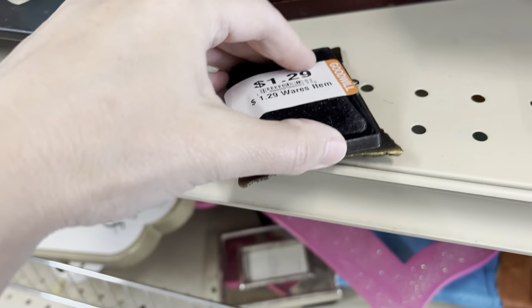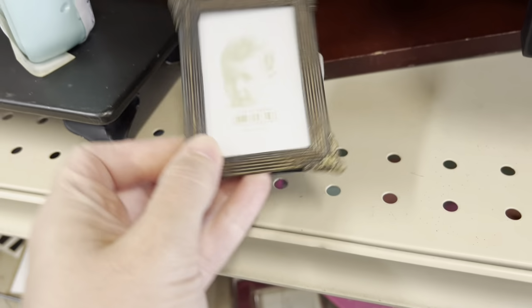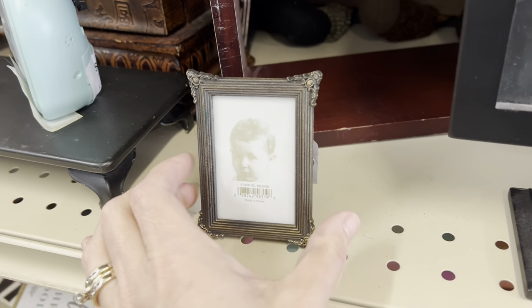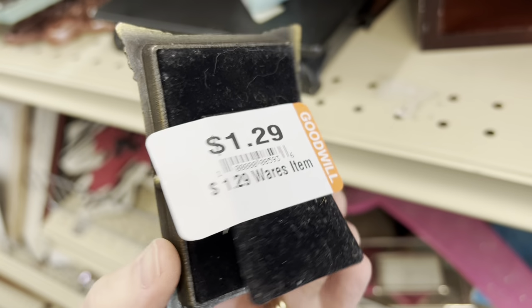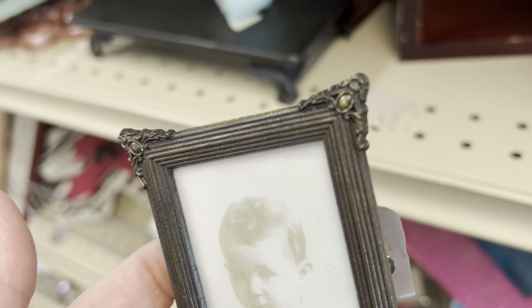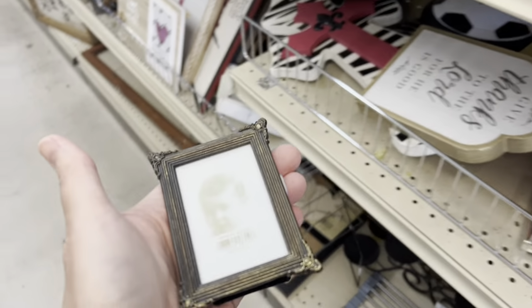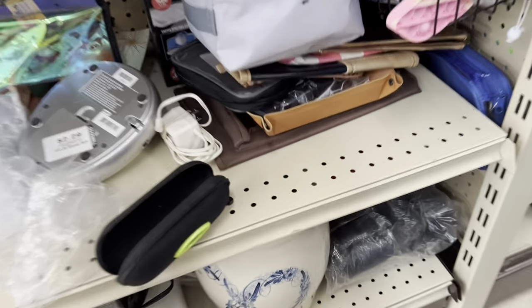And then the most adorable little picture frame here, y'all, it is so tiny and I love this. This just looks so old and vintage. And this will look great because it is small. I'm always looking for small little frames that I can sit on the corner of a book with a little lamp or something like that, a little flower pot. And this is the perfect size. I'm trying to show you how tiny it is. And I just have a weakness for small little things like this.